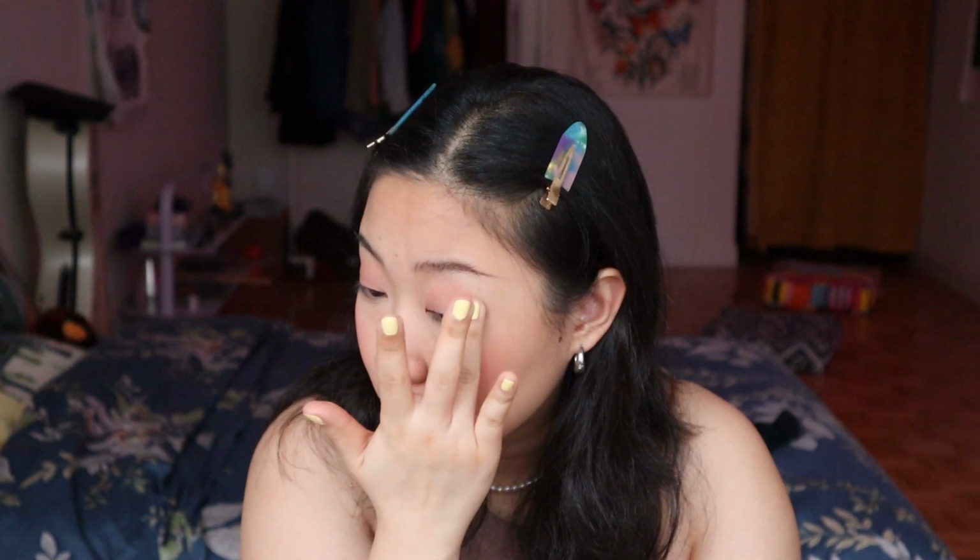The dark blue one is a little bit streaky. I'm not really a huge fan of it, but other than that, I feel like the rest that I have are all really, really good and really pigmented. I love it. So this is what my eyeshadow looks like right now. It's very much like I have a wash of color and I'm a clean girl.